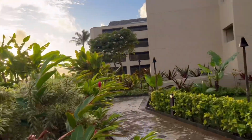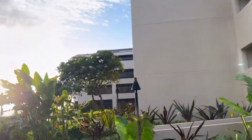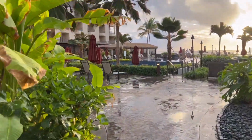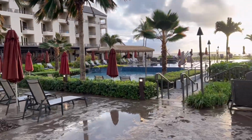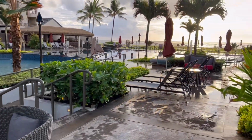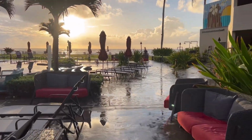Alright, this is turning from the dining area out toward the pool and the ocean. The building is actually U-shaped, with the pool area in the middle. As you can tell by the wet concrete, it just rained, which is not uncommon for Kauai or this area, Kapaa. Check out that beautiful Kauai sunrise.